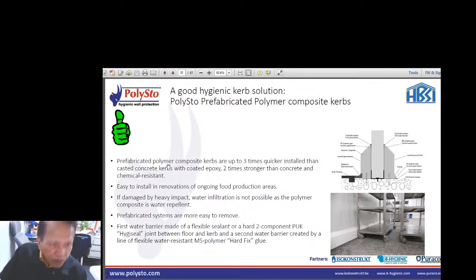Prefabricated polymer composite curbs are up to 3 times quicker to install than casted concrete curbs with coated epoxy. 2 times stronger than concrete and chemical resistant. Easy to install in renovations of ongoing food production areas. If damaged by heavy product, water infiltration is not possible as the polymer composite is water resistant or water repellent. Prefabricated systems are easier to remove.